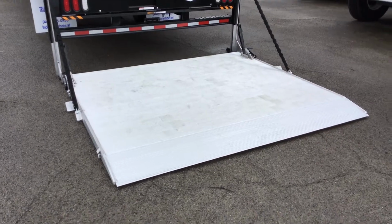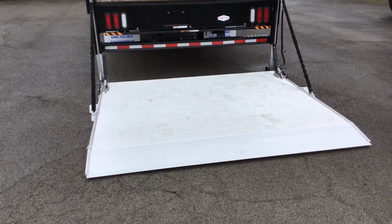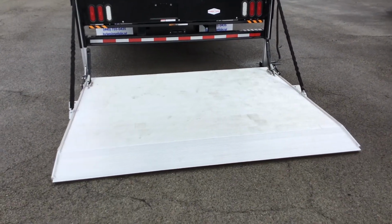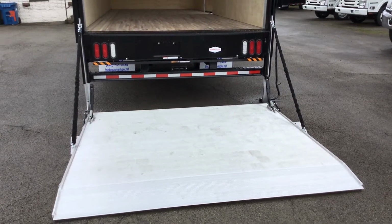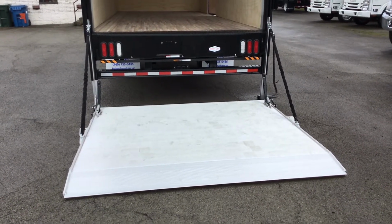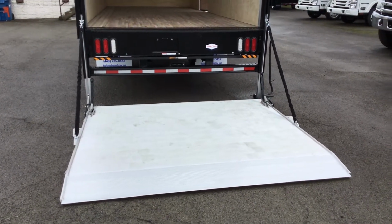So if you have product that you're hauling that is very large, or have a hard time with a pallet jack trying to spin things around, this is for you. This is a really awesome gate for large products. The only disadvantage is this will block your rear door. So if you plan on backing up to a dock from time to time, then this is not the gate for you. You would have to look at Tommy Gate's dock-friendly gate, which bifolds in the center.